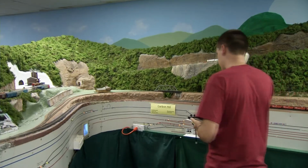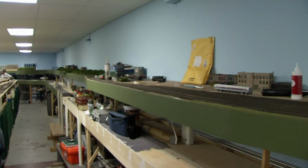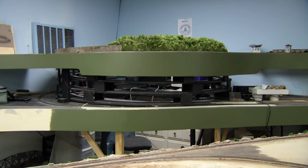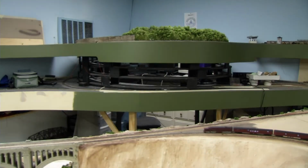Train 223 to dispatcher. The club has started a new project, an HO layout along one wall with an ingenious spiral to get trains from one shelf to the next. Down to the bare bones, they could use a lot of help getting it finished up.